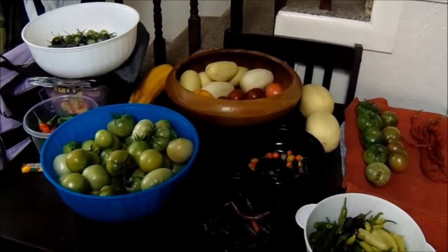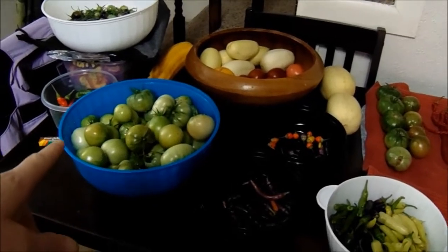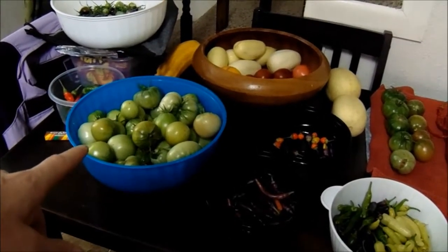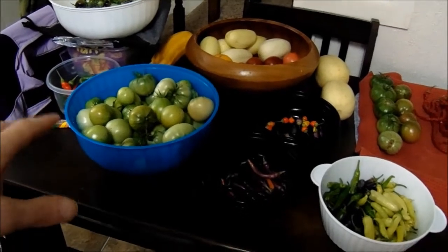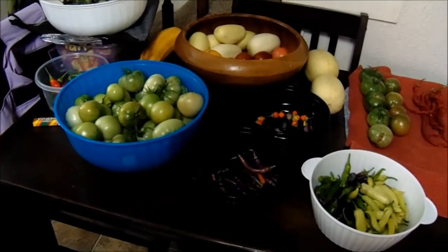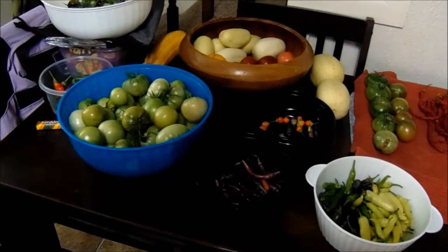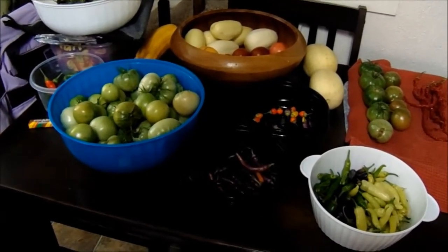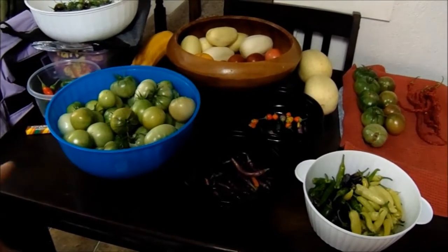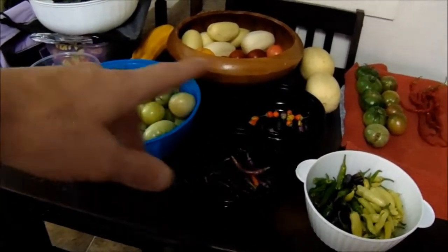We always get a lot of green tomatoes. This is quite a few. This isn't the most we've pulled at the end of a season before, but that's only because we have hordes and hordes that we've already gone through of tomatoes that have ripened. It's been rough with our smell and our taste down, but we're starting to get our taste back, and really want to preserve a lot of this stuff. We're going to pickle a lot of the green tomatoes and ripen a bunch of these.